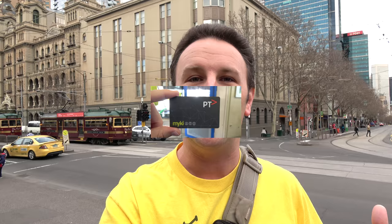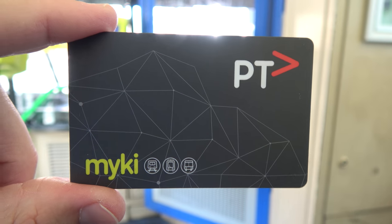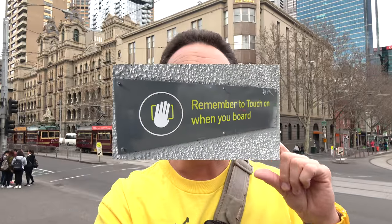Now, if you're riding it outside of the city center, you'll need to pick up this thing called a Myki card. It's a little IC card, and you use it basically to tap on to the trams. Yes, you only tap on to the trams. And you only tap on to the trams if your ride is taking you outside of the free tram zone. You'd never tap off on a tram, with the exception of if you're traveling in what they call Zone 2, which is the outskirts of the city, and if you're only in Zone 2, then the fares are a little bit cheaper.